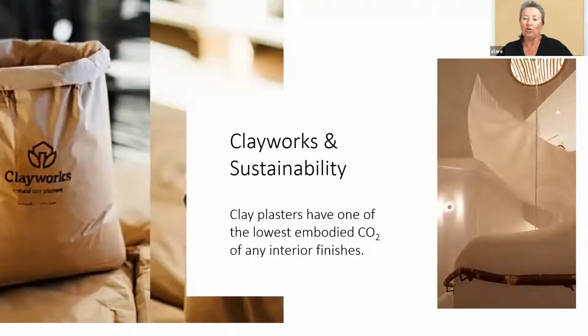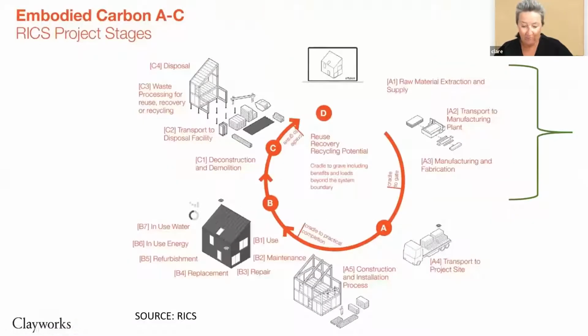Because all of the clay plasters are natural, we are regarded as one of the most sustainable finishes for interiors. That's widely recognised. I'm just going to talk you very quickly through the embodied carbon diagram developed by RICS here, to try and explain why we have so little embodied carbon.